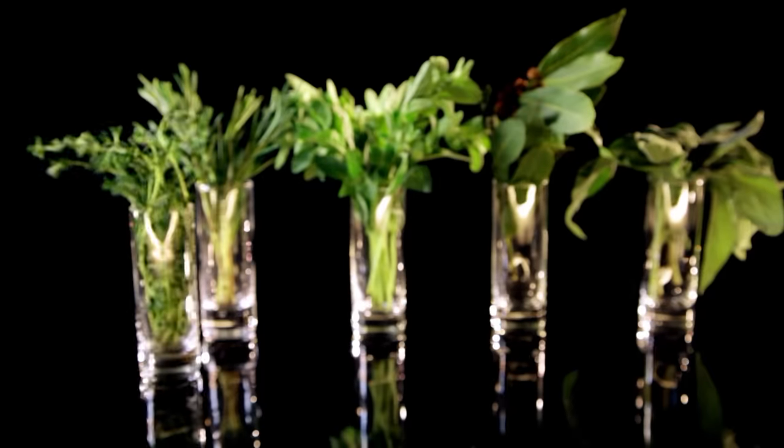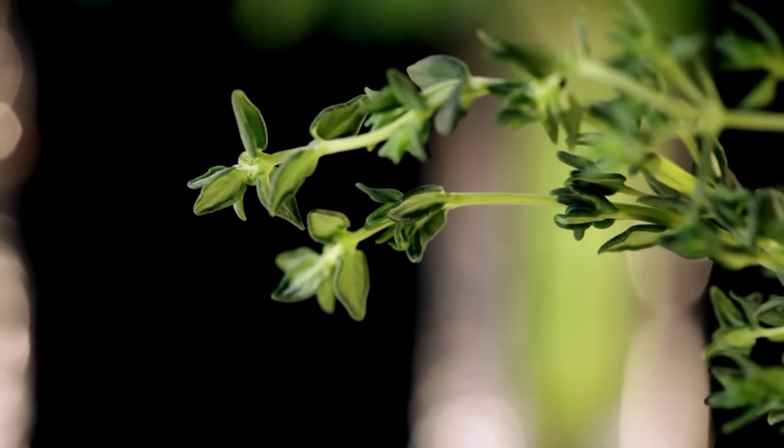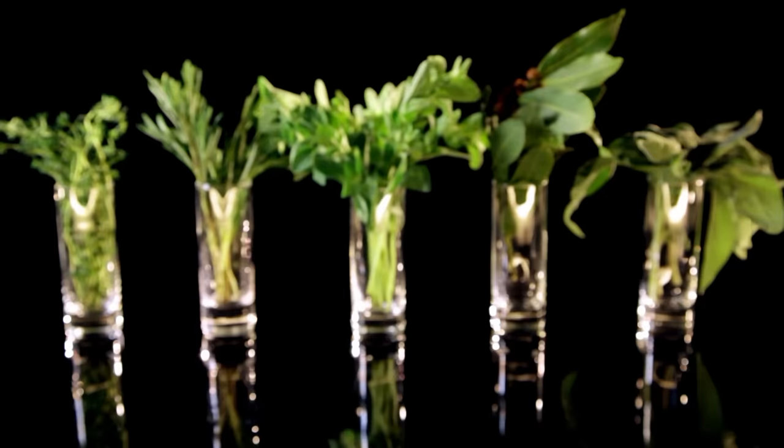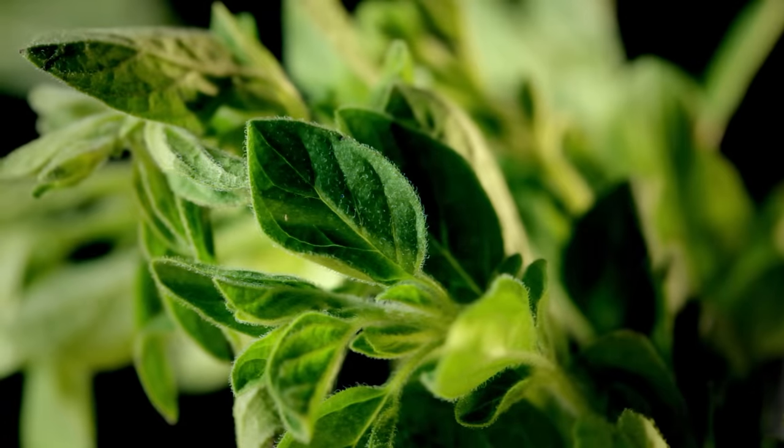Lorraine's favourite, thyme. A heady, aromatic, pungent herb which adds delicious flavour to a Sunday roast. It's amazing with wild mushrooms and is perfect in marinades. Oregano, warm and full of delicious aromatic oils. A staple of great Italian dishes and perfect sprinkled on pizzas or in pasta sauces.